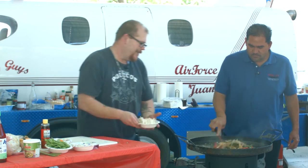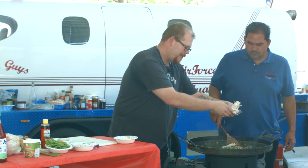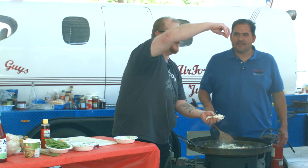And when you pull them apart, you can see why they're called straw mushrooms.